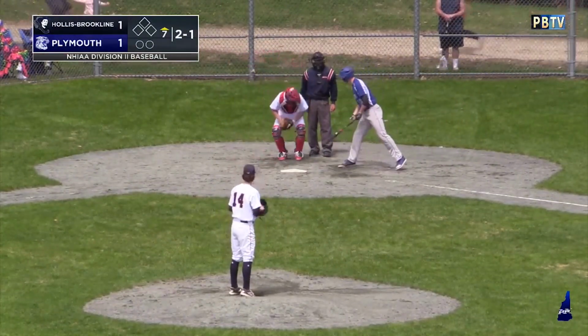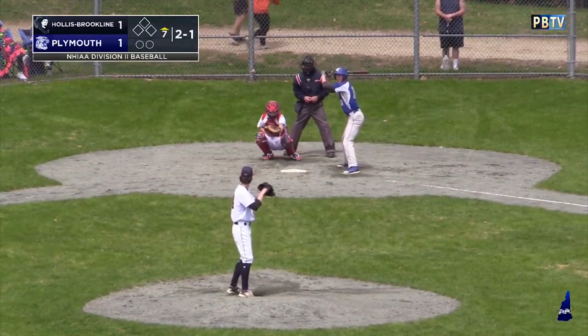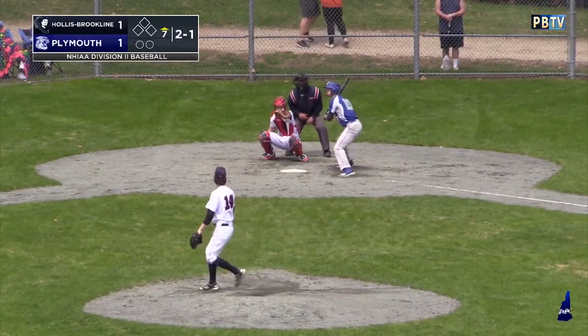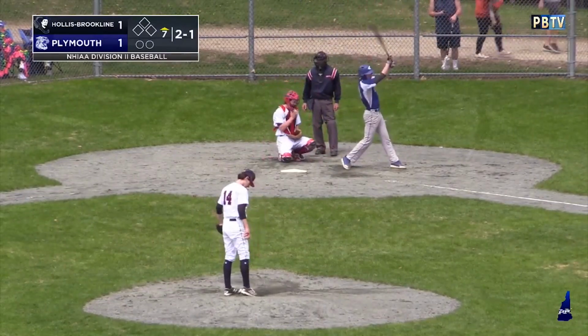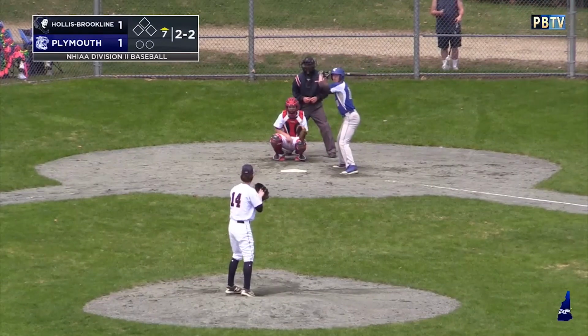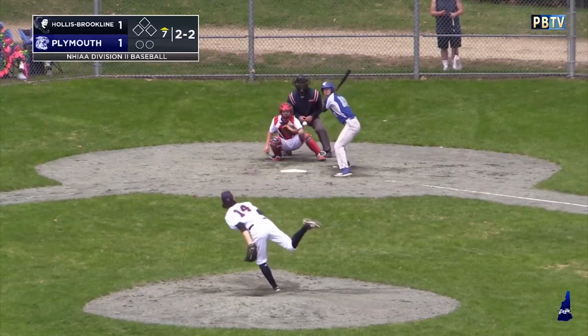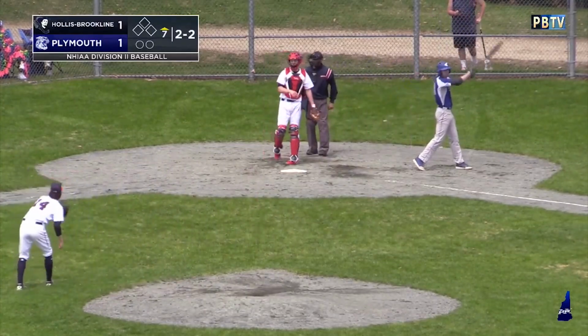Bench is starting to liven up as we get late in the game. Just starting to wake up with the early start today. In there for a strike. So 2-2 the count here. Good cut there. Fouled off.